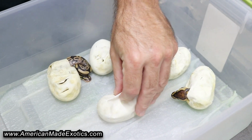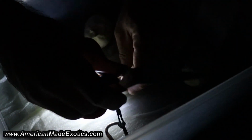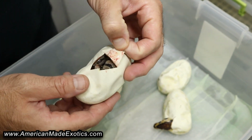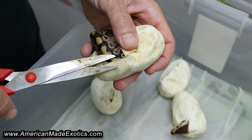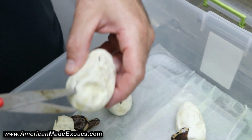So it looks like 4 pastel and 1's still in the egg. So let's go ahead and candle this one. Make sure we don't hit a vein. All right, so that one looks like a normal, or maybe a fire. This one looks like a fire. Yeah, so fire het puzzle, and it's going to be pos het hypo.